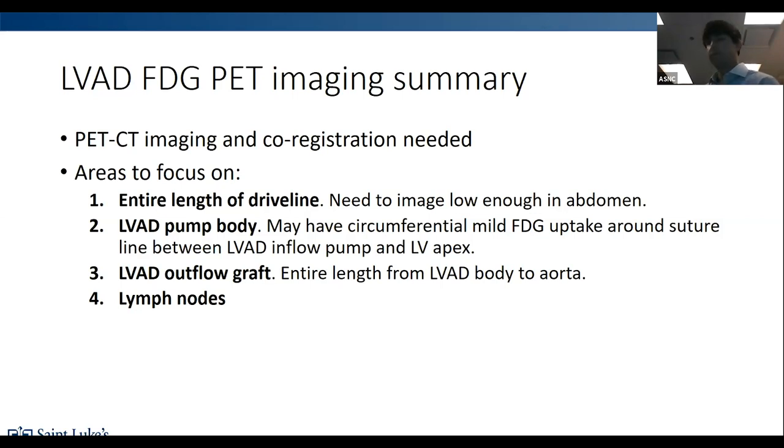The one question is, is PET better than white blood cell tagged scan? So that's an interesting question, and there is a lot of debate on that. I think some of it comes down to preference, and I know different parts of the world do more tagged WBC scans, and different hospitals may not have PET or may not have tagged WBC scans. We don't have a great ability to do tagged WBC scans here, so we do all FDG PETs for our patients when there's a concern here.